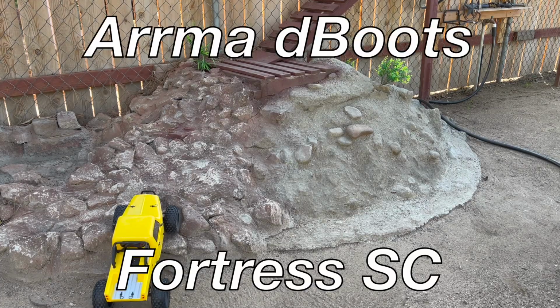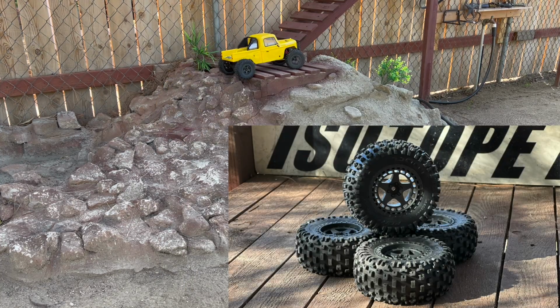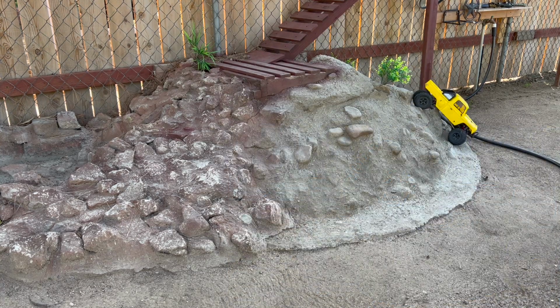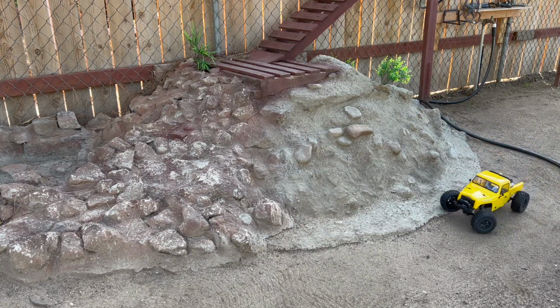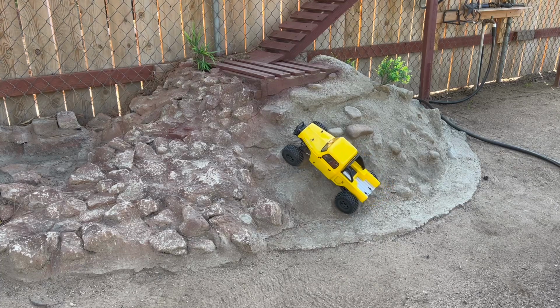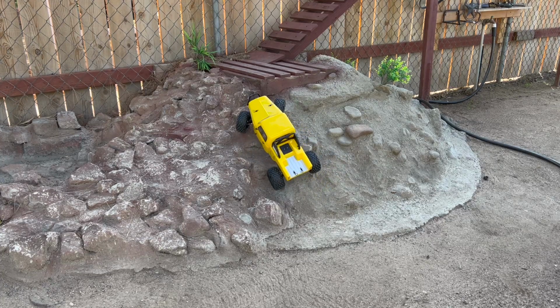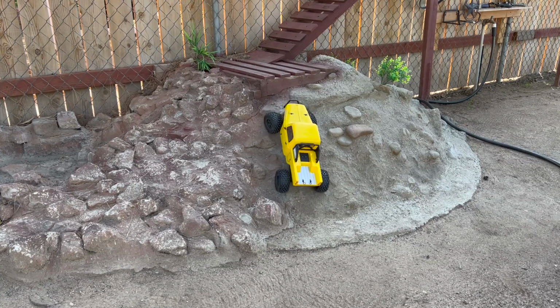Right on to number 7, the ArmaD Boots Fortress SC, which is in and of itself an unremarkable tire. It looks like any other 2230 short course tire out there. It is neither grippy nor slippy. The compound feels okay. The rear axle got hung up pretty badly because it didn't occur to me initially that the ground clearance on these might not be as good as some of the others, even taking 8th scale buggy tires into account. The compound is a decidedly basher compound, so these don't really work.